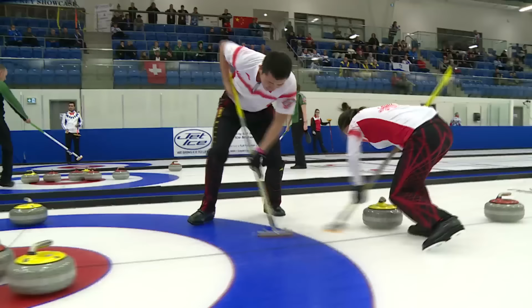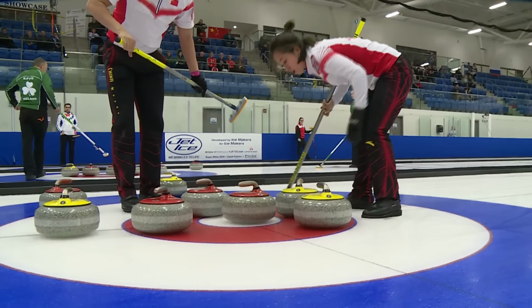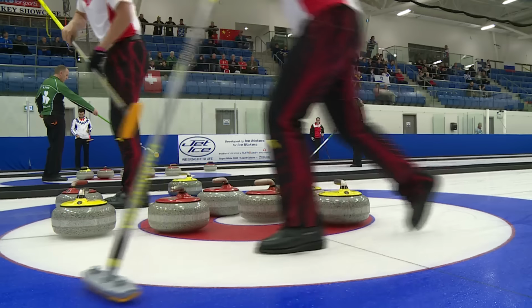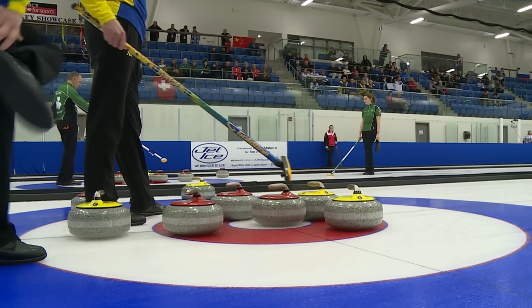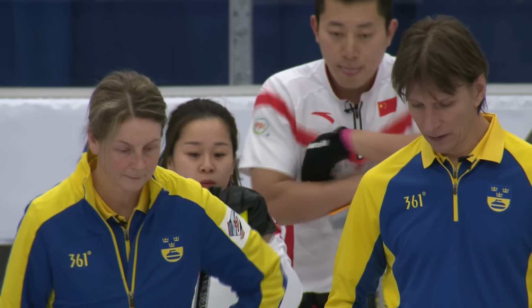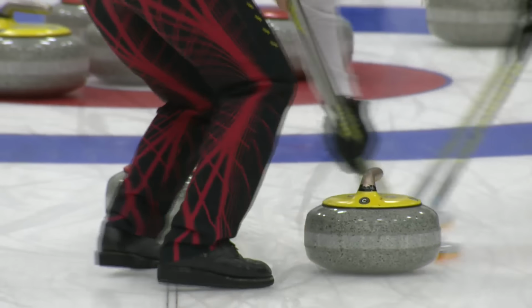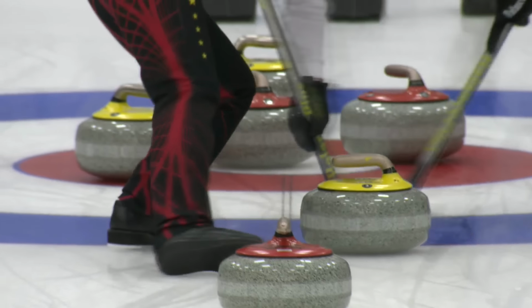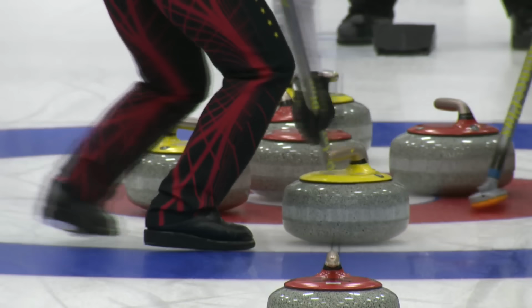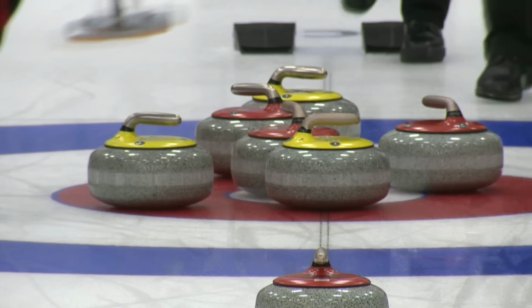Looking pretty close. Yeah, two very strong sweepers too. Not only utilizing the carving techniques, but also really good form and pressure on the broom. Doesn't quite get the tap that we're looking for. You can see the action here. Actually ends up rubbing off their own yellow, takes some of the pace off the thrown rock. It's not a bad stone though.